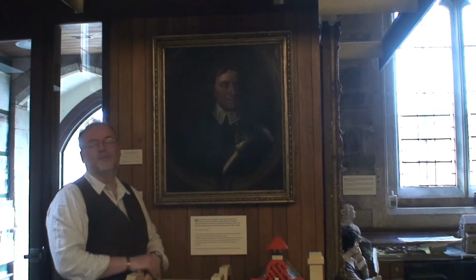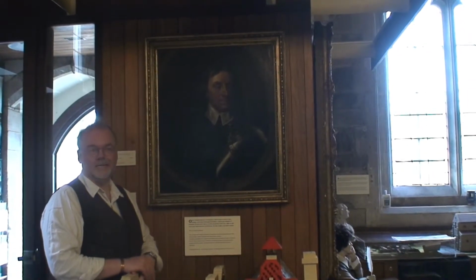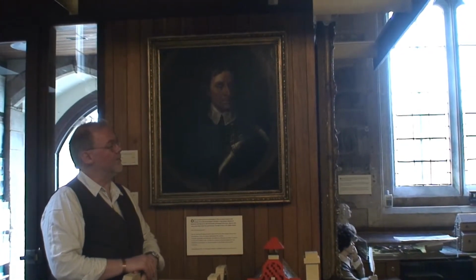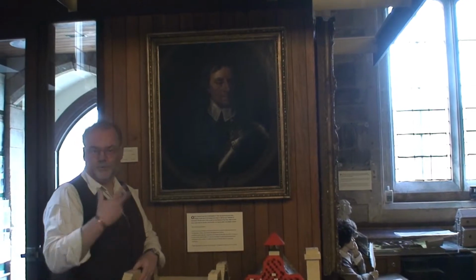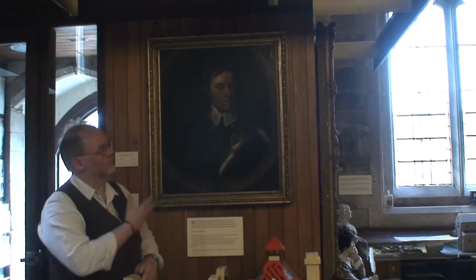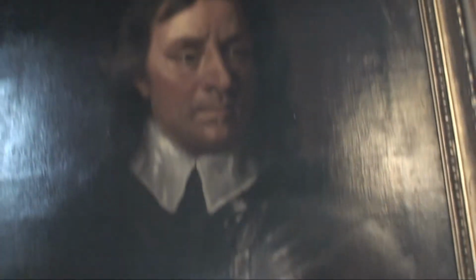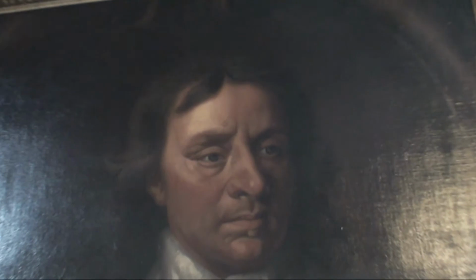So this is one of the most famous images of Oliver Cromwell. This is a portrait of him by Sir Peter Lely. Reputedly, when Lely painted the portrait, he said to him, "How would you like to be painted?" And Cromwell, of course, famously said to him, "Well, I'd like to be painted as I am, pimples and warts and all. And if you don't paint me like that, I shan't pay you a farthing for it."